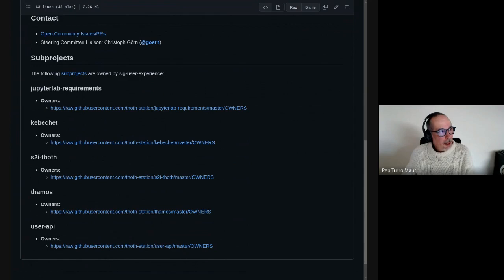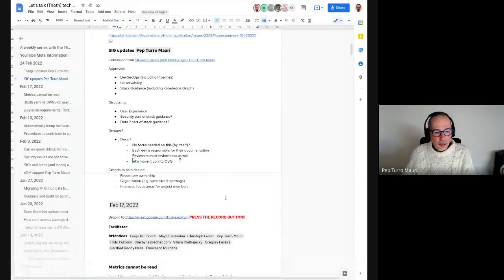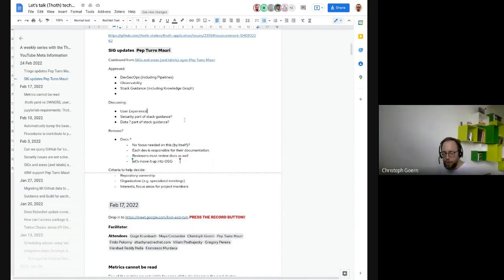Okay, I'll put it in a different way then. Going back to, we're following Kubernetes guidance, I'd say, in terms of what is a SIG. And one of the criteria there is that each repo must be owned by a SIG, right? Each piece of code must be owned by a SIG. If we close that SIG, who owns Kubecet, for example, or TAMOS, which are significant pieces of, or the user API? Fair aspect. Do we want to follow that, the Kubernetes example?